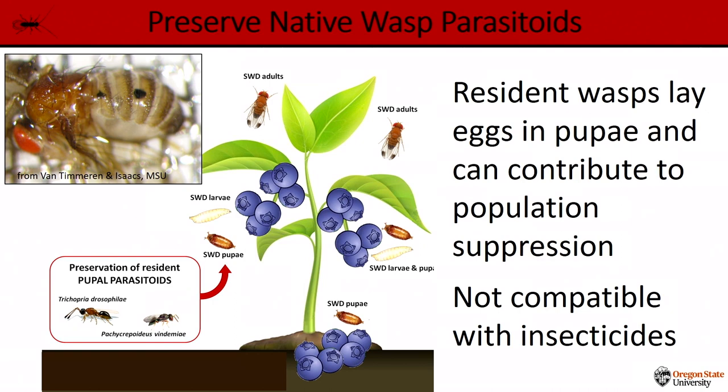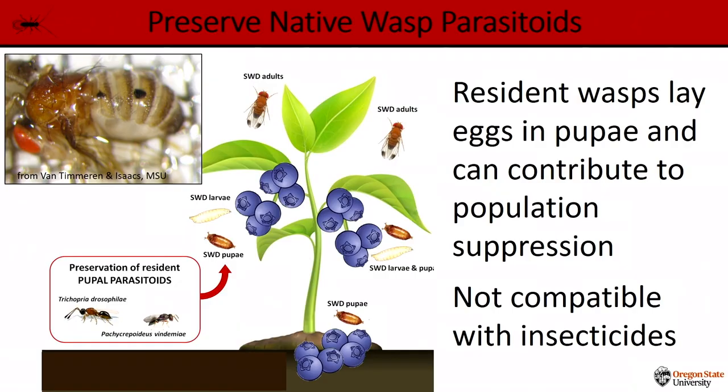We have some native wasps that do feed on Drosophila. Unfortunately, spotted-winged Drosophila has a really good immune system, better than other Drosophila species. So what you see here is a wasp has laid an egg in this one. It was a larva, and the fly was able to encapsulate that egg and suffocate it with melanin. So it leaves a little black spot. This fly has killed two wasp eggs successfully and is out there doing fine. So spotted-winged Drosophila has a good immune system. Our resident wasps aren't going to be enough, and they're also, again, not compatible with insecticides.